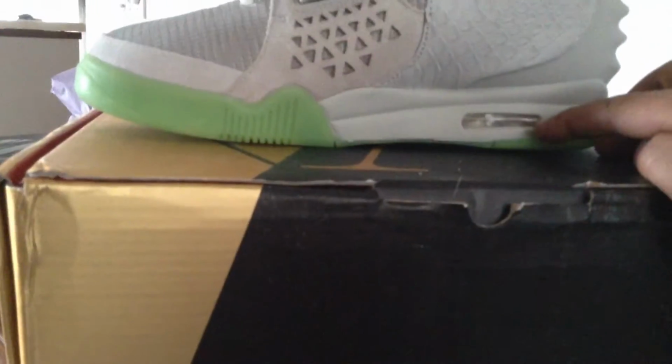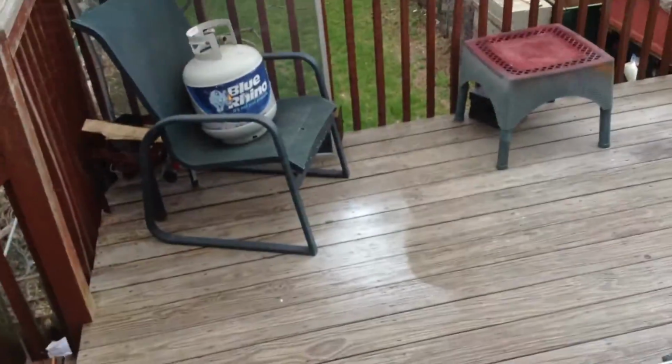Another thing that the fakes can't get right is the air bubble. And everybody's air bubble, I've seen that it's cloudy. You can't see through it. Hold on. My bad. It's supposed to be clear, like completely. I've noticed that they're cloudy in certain ones.